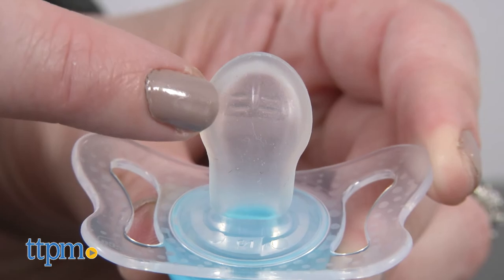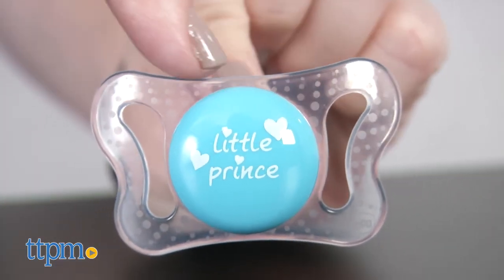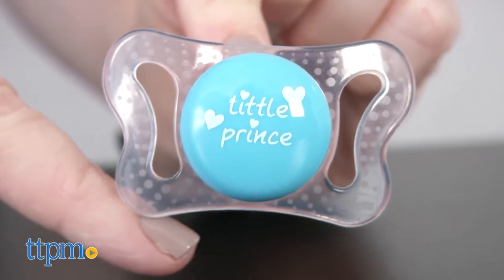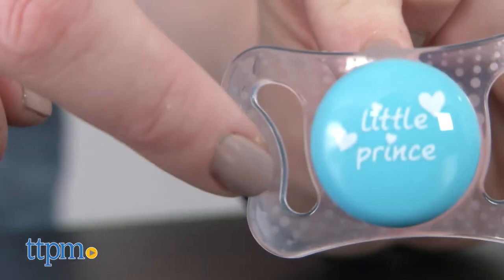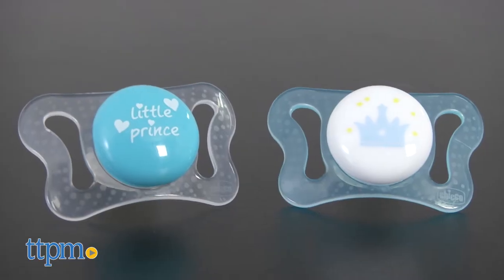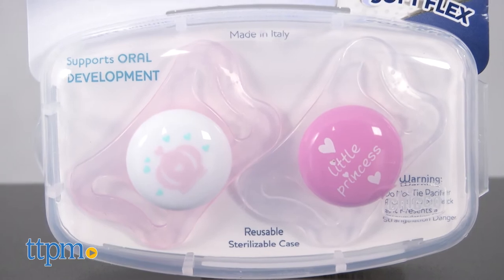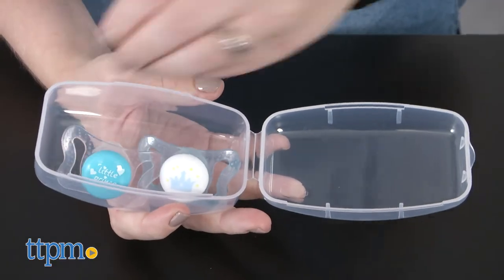of a baby's mouth. You'll also notice that the ergonomic shield around the nipple is smaller than another pacifier's, giving it a more lightweight feel, and it has ventilation holes for air circulation and to help prevent saliva from gathering. These come in sets of two in either blue or pink. The package of the pacifiers doubles as a reusable and sterilizable storage case.